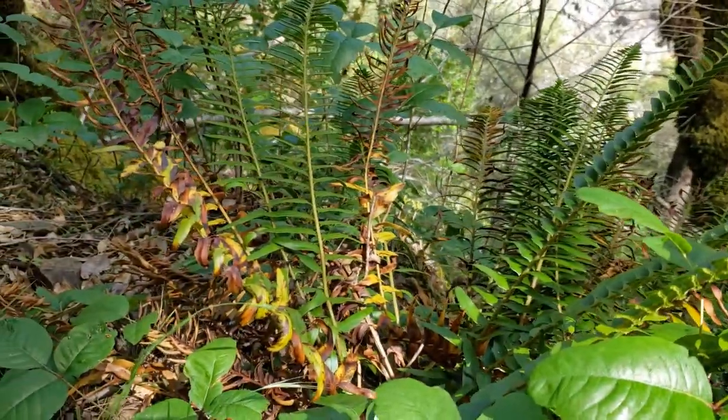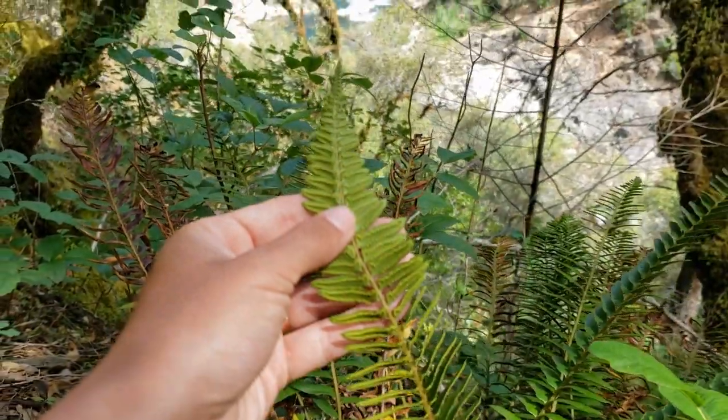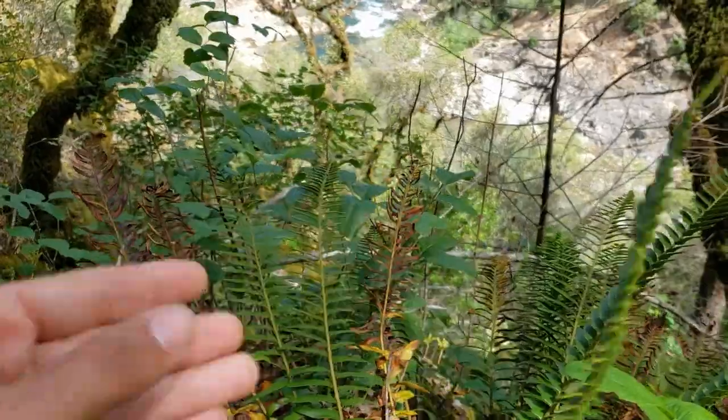The narrow leaf sword fern can be quite small, and I'm going to be careful not to touch this poison oak, but get a load of those sori developing. They're not quite mature yet. They're still green. They will turn a dark color, but they just line the undersides of the pinnae there. All right, onward.